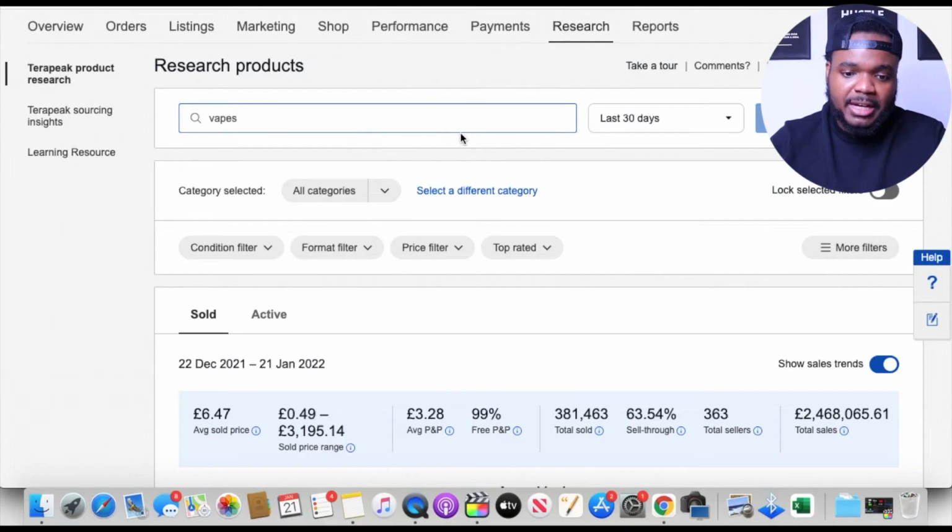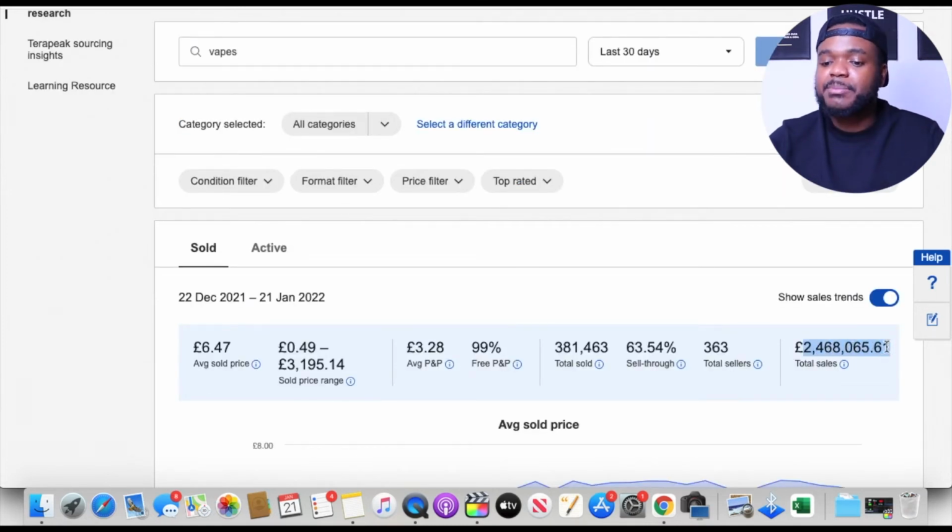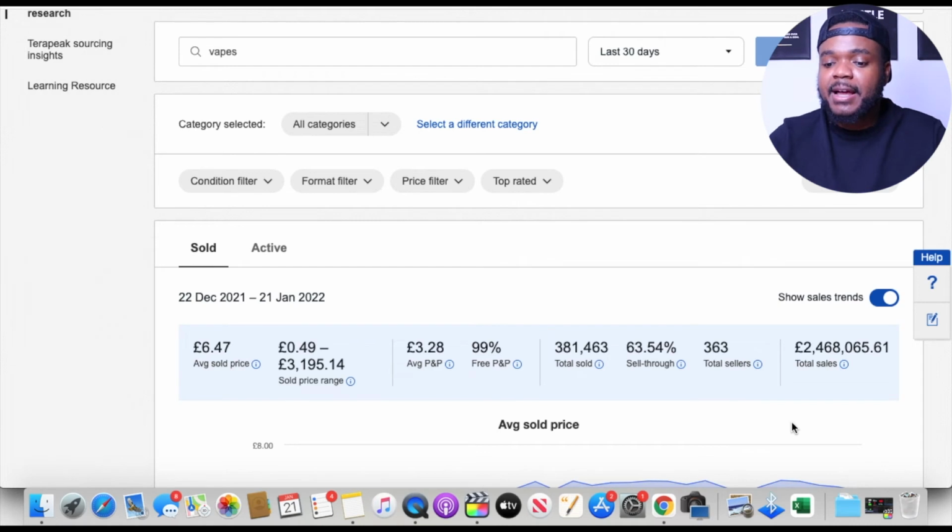I'm going to quickly jump over to Terapeak and show you something that's very surprising. So I've just typed in vapes. As we can see, over £2 million has been made from people that bought vapes in the last 30 days. And there's only 363 sellers. So this right here clarifies my point as to why you should pick a product that other people don't necessarily want to buy because it's too confusing for them to understand. For example, vapes. I wish I could sell vapes. I might even do it due to the fact that over £2 million was spent on vapes in the last 30 days amongst 363 sellers.